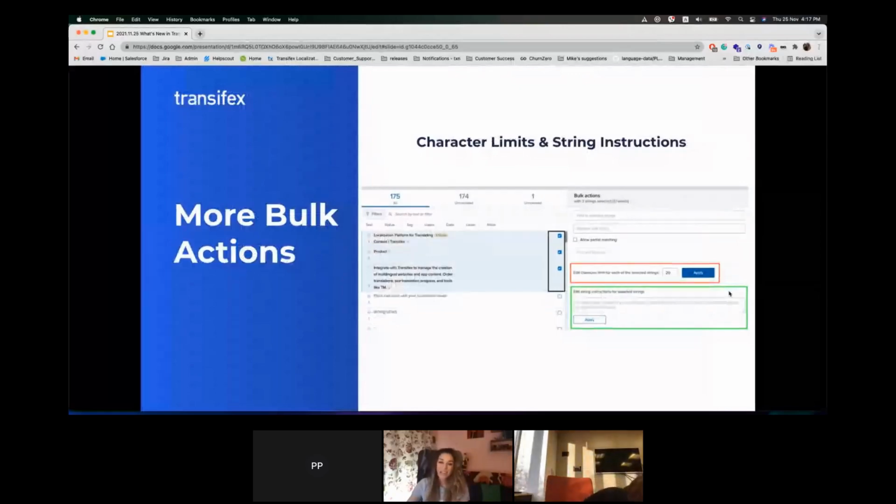Thanks, Maya. In the next slides, I will refer to the editor enhancements and how you can save time using the newly introduced features. So let's start with character limits and string instructions. As said previously, context is very important for translation quality. Setting character limits and string instructions is often essential for getting the desired results.